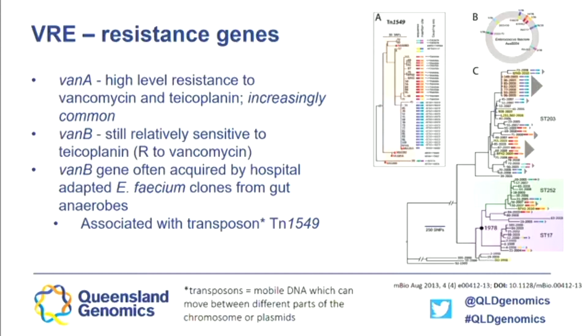And these are genes that are acquired by these organisms that mediate resistance to vancomycin, but they have slightly different susceptibility profiles. So if you have VAN A, you're usually resistant to both vancomycin and Carbapenem. And these were relatively uncommon in Australia over a period of time, but have now unfortunately become increasingly recognised and replacing many of our more traditional VAN B types. The VAN Bs had a sort of get-out clause in that they were usually susceptible to Carbapenem, so they usually had some treatment options available.